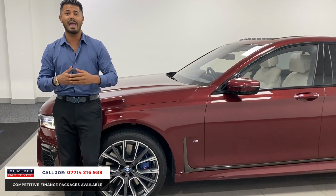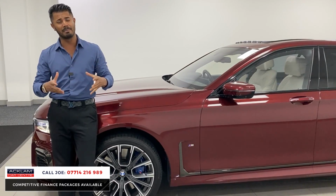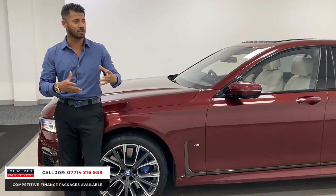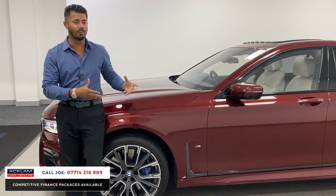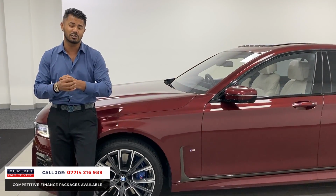Now, in today's market, everything is over list price. So if you can walk away with a car like this with very minimal miles, with a massive specification, great running cost, looks and comfort, and save thousands upon thousands, that for me is a good deal on its own.